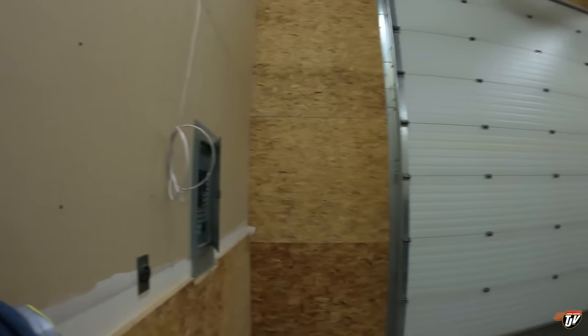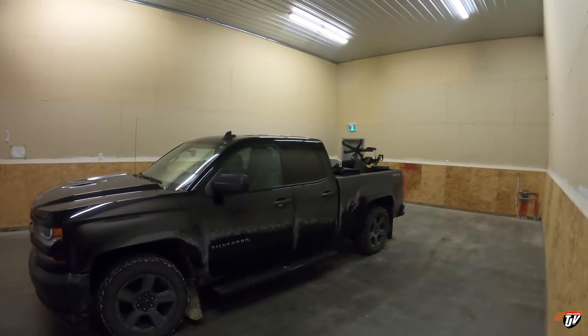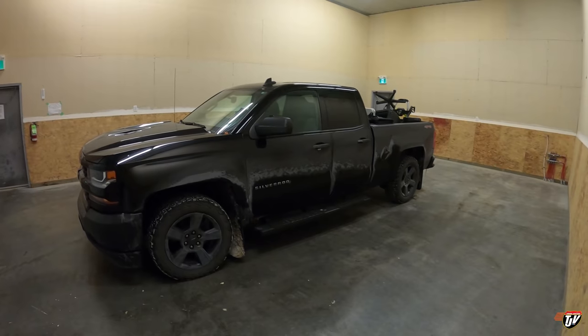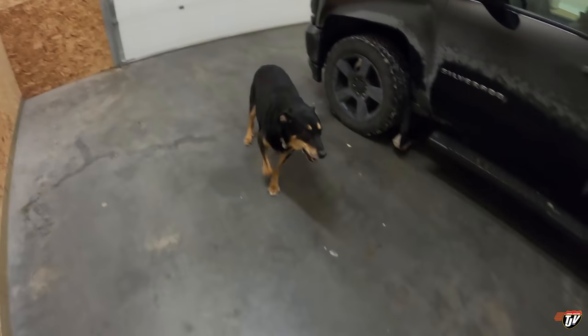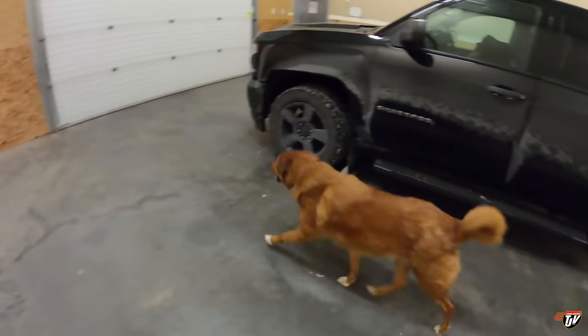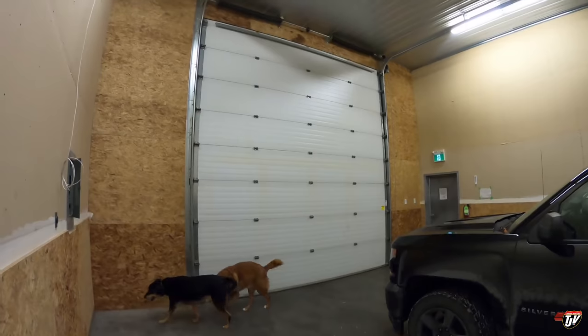Here's the big reveal. You guys ready? Here's the shop. Tons of room in here. Could fit two semis in here. And of course, I didn't come alone. Britt's at work. She's coming right after work. But I brought the Weasel and Chevy to check it out and get their approval. What do you guys think? What do you think, Diesel? This is our new shop. Very nice. Chevy, what do you think? What is this? It's a big door.